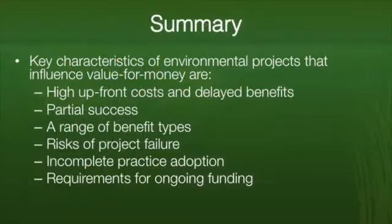So, in summary, we've talked about some key characteristics of environmental projects that influence value for money, and they include the high upfront costs and delayed benefits, the fact that projects can be only partially successful, the range of different benefit types that can be delivered, the risk of project failure, the probability that there's going to be only incomplete practice adoption by farmers, and the requirement for ongoing funding, which we may or may not get, and which, if we do get, we need to factor into our costs.